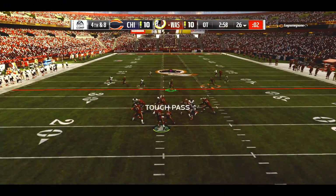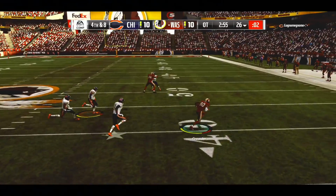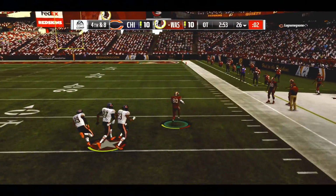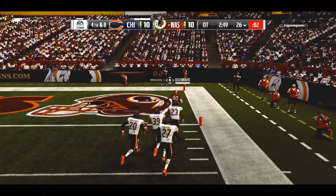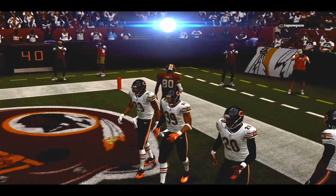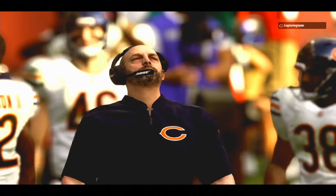They snap it to Smith. He finds his target. It's Crowder. And now look at him go. 20, 10, and he's in the end zone for a touchdown and a game winner in OT.